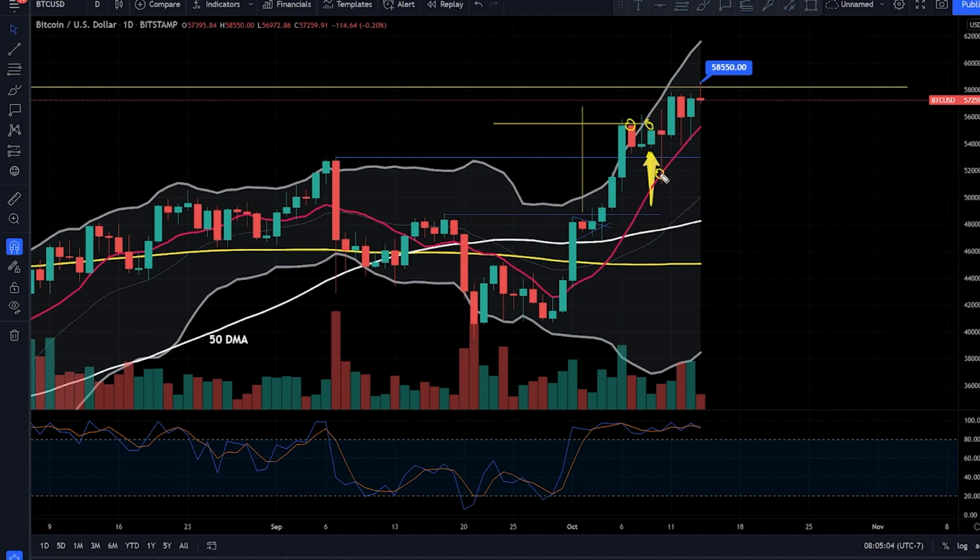The next day, the price dropped below the 10 days moving average, down to about 50,300. But momentum was very strong. Buyers stepped right back in and pushed the price up. So the price did not close the day anywhere near 50,000, but bounced right back up and closed above 54,000. And after that, just like an Energizer bunny, Bitcoin continued to trend upward. And this morning, it ran all the way up to about 58,000.